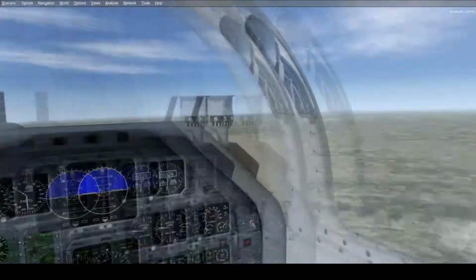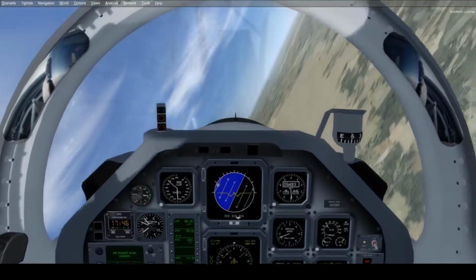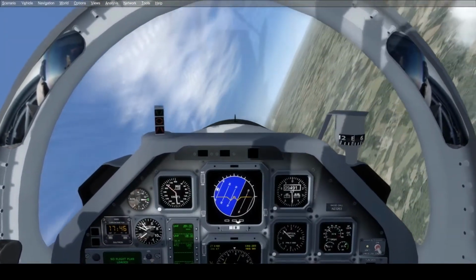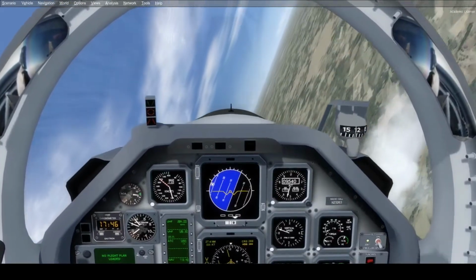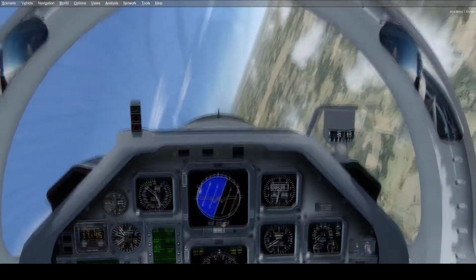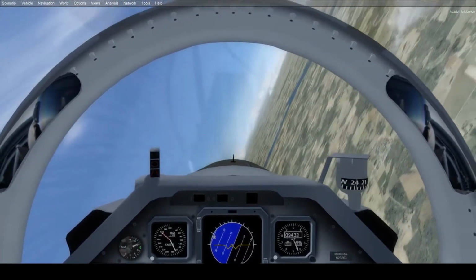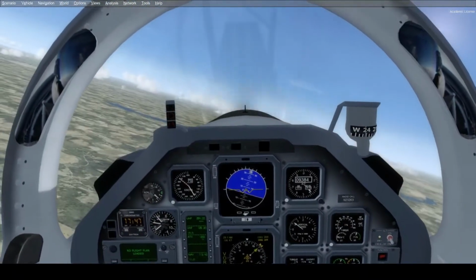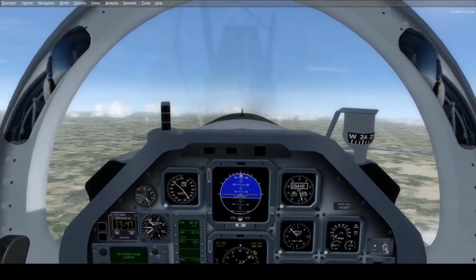We'll do a clearing turn here to the right. 60. Wow, that was a little aggressive. 60. Pull. Want to enter this around 140. Should keep this turn going here and let our speed drop off. And let's find a nice cloud to roll out on. How about those puffy boys? Cool, we're just letting our speed drop off now.